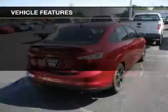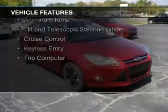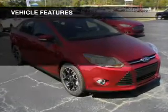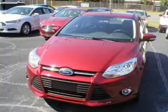The features include internet connectivity, Ford Sync voice activation, Sirius XM satellite radio, digital audio input, steering wheel controls, aluminum rims, a tilt and telescopic steering wheel, cruise control, keyless entry, a trip computer.